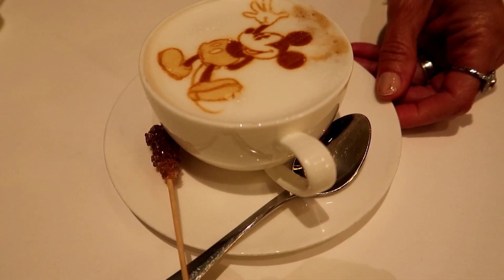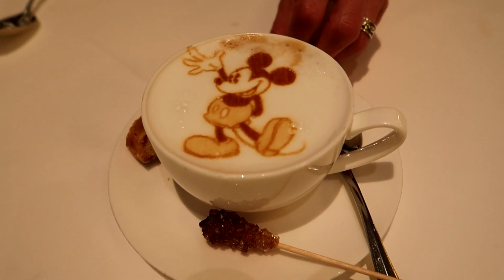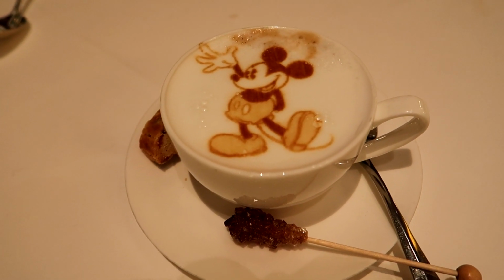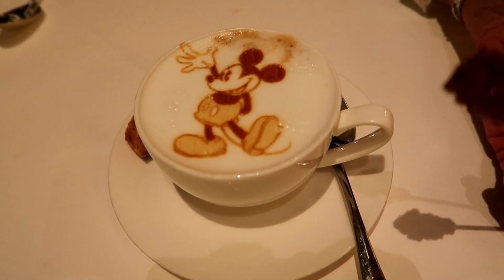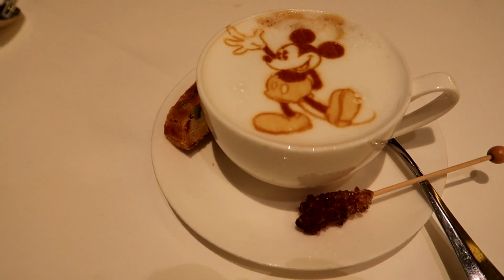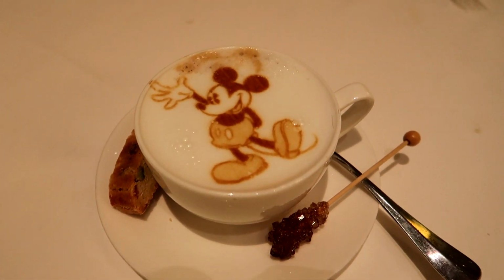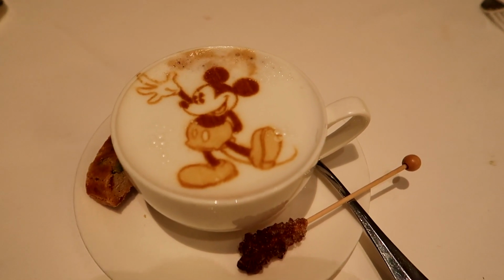The more you know. Also with the end of the meal here, we've got cappuccino with a little Mickey on there again. I think he looks better than the last one. How great is he? It's like, oh boy. Like, he looks fantastic. And he's got the little brown sugar stirring stick with him and the little biscuit on the side. Oh, it's so nice. Yeah, he's just waving. He's like, I hope you had a good meal. You know what, Mick? We did.